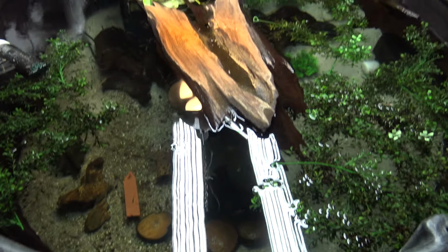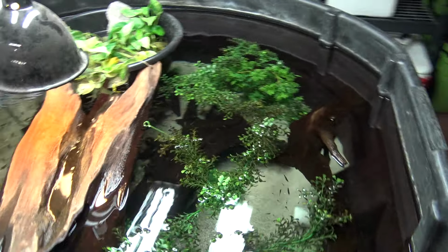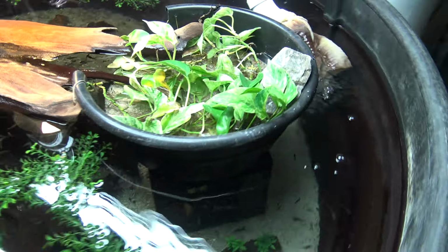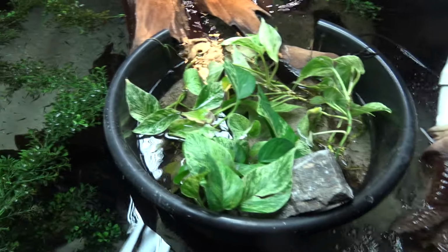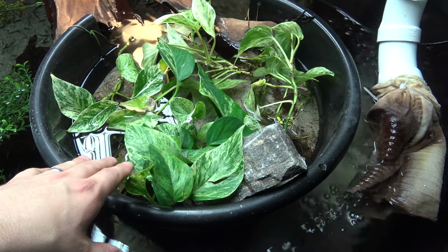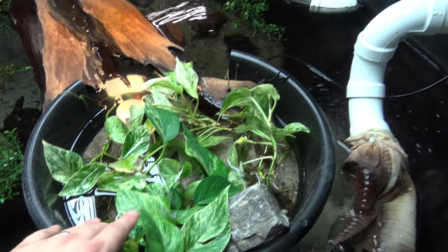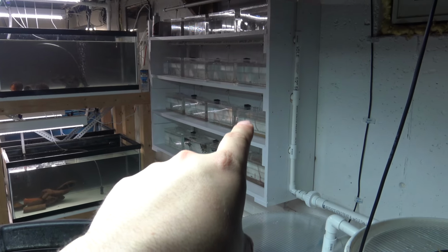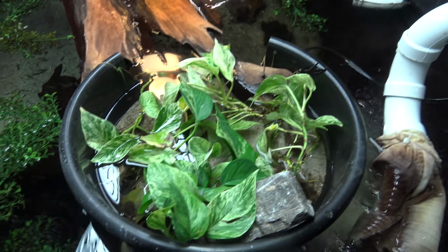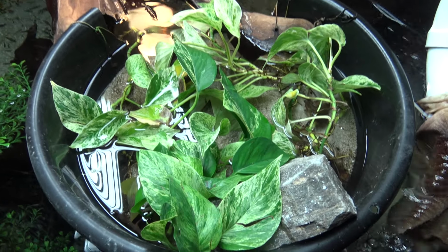And then, of course, we've got the 300-gallon turtle stock tank, everyone's favorite project. Not a lot has changed in this, except for the fact that I had this beautiful pothos plant in here. I got it from the store. I transplanted it into this container temporarily with the thought that once it started to grow roots, I would toss it into the gutter system over there. But then, of course, what happens with any turtle tank is the turtles just stomped all over it, and it's looking pretty sad these days.